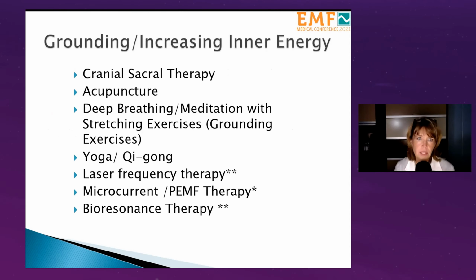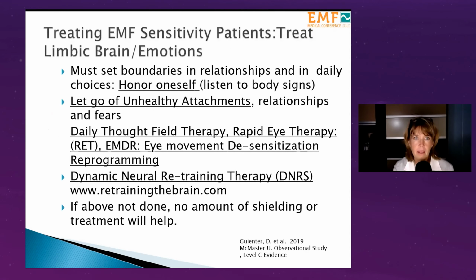The bottom three that you see here, the laser frequency, microcurrent, and PMF, these are wonderful, very low electromagnetic energies, like 0.3 to 30 hertz, on a cellular level. You still have to be really careful with these patients. When you try these therapies, you can really set them off. So you want to start with 2 minutes. You have to go very slowly with these patients on this type of treatment.